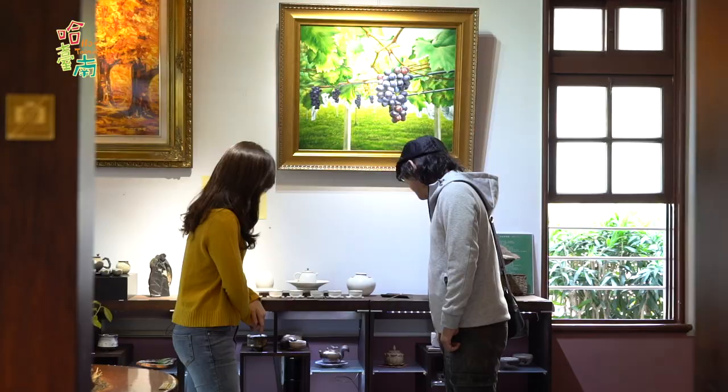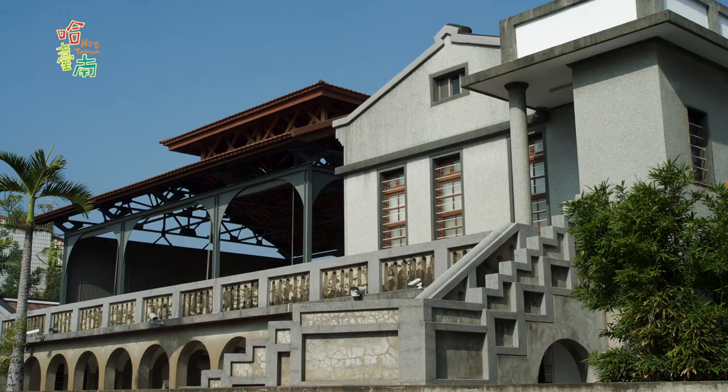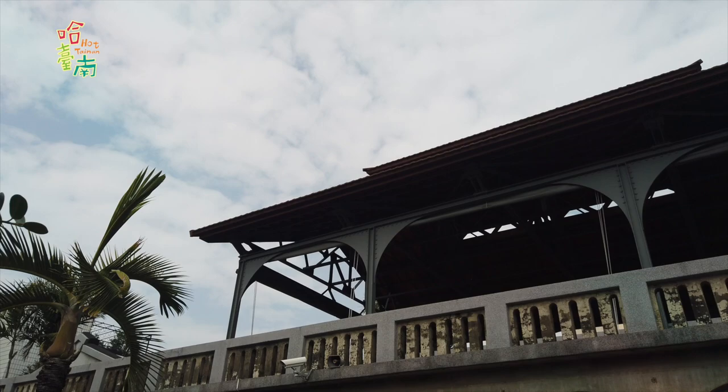I came across Mr. Xie Mingqi at the museum. He told me that the metal framing roof installed with rivets was moved all the way here from Jiankang Road. It's worth seeing. The size of the roof perfectly fits the building.